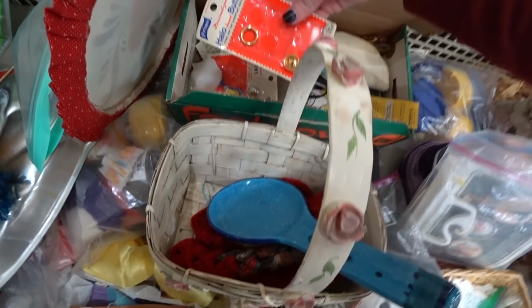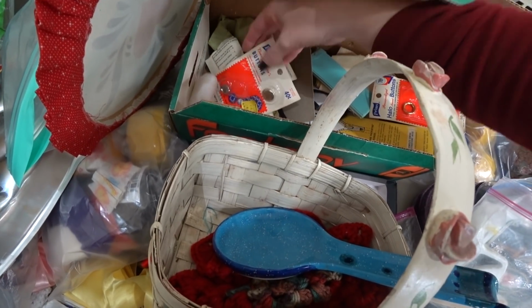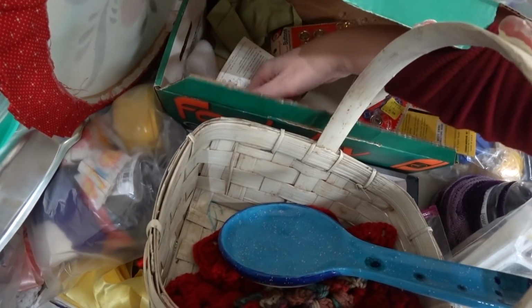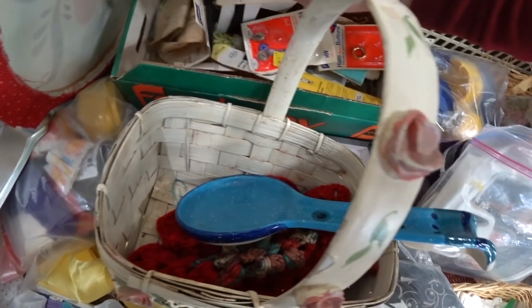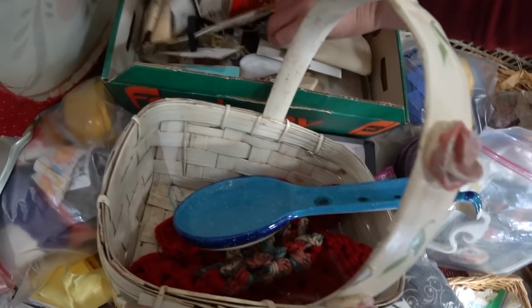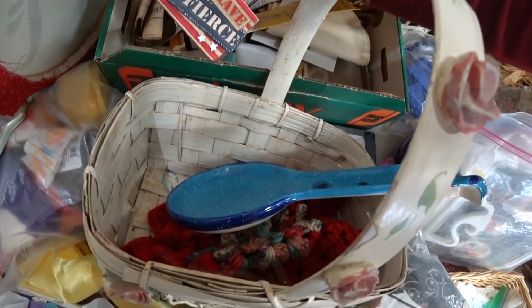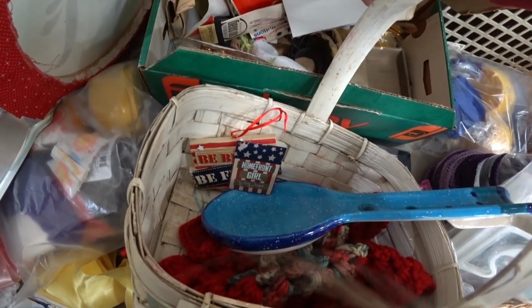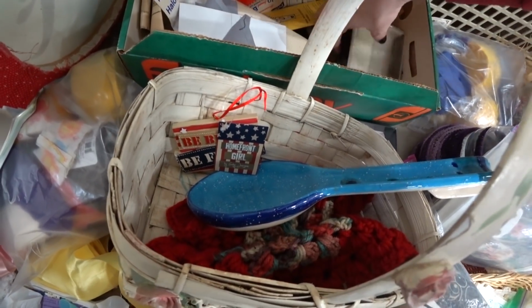All like vintage sewing notions. Is there anything I must have? Be brave, be fierce. Oh, some ornaments. Set that out there so people can see it.